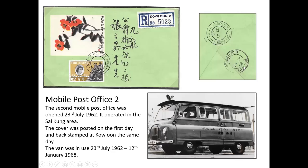And this is Mobile 2, which opened on the 23rd of July 1962, serving the Cheung Chau area. And that's the van, which Andrew, thank you very much, you provided the photograph. You see the little thing on the top? What do you think that's for? It looks like a loudspeaker. Did they have a sort of announcement of the arrival of the van? Yes, exactly, that's what I thought. Yes, bring out your letters.